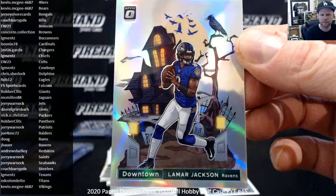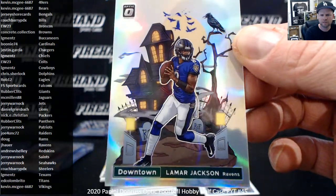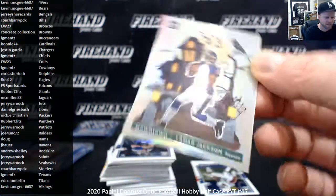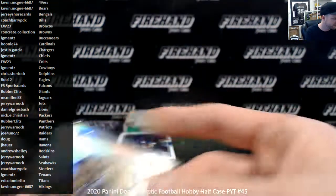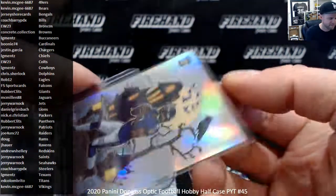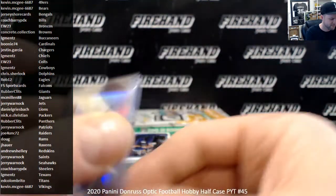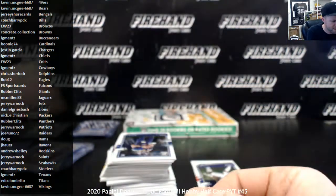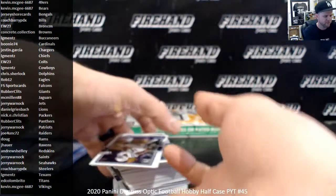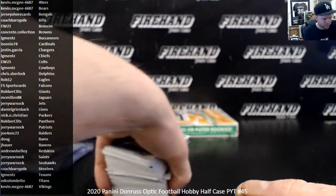In a graveyard. Jay Howard with the Ravens. Congrats. Alright. Nice downtown hit. Means we're probably going to get a really nice autograph in here as well. That's how it rolls, man.